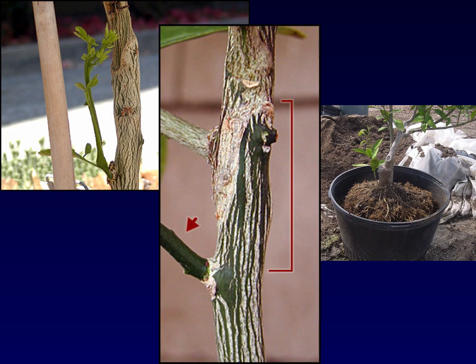If you look here on the right, this citrus tree that's been potted, sitting in a pot, you can see the rootstock. You can see that little green sprig coming out of the rootstock. If that's where we're getting fruit, that's not going to be what we want.